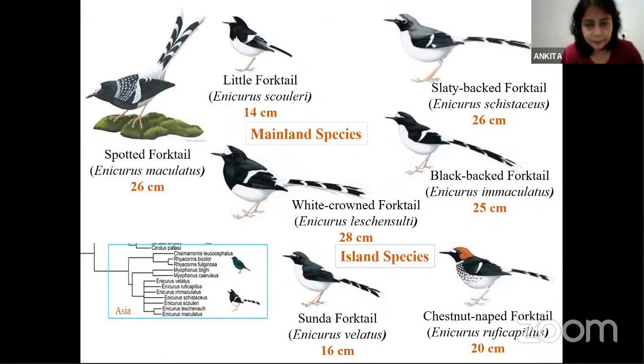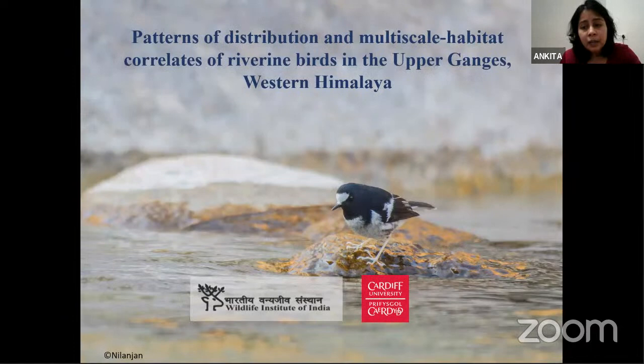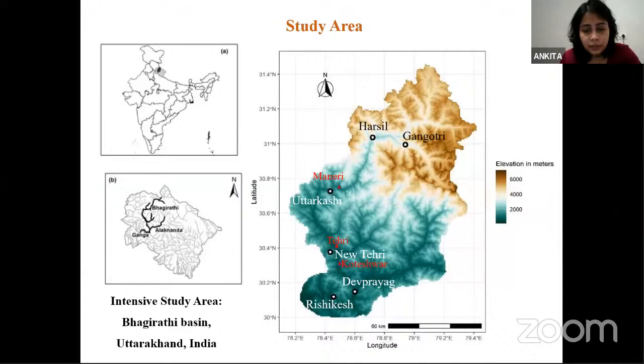So I studied riverbirds for my PhD. I'm a PhD student at the Wildlife Institute of India, and I studied patterns of distribution of riverbirds in the Western Himalaya. And I did field surveys between river stretches between Gangotri and Rishikesh, covering a large elevational gradient. Rishikesh is something around 300 meters above sea level, and Gangotri at around 3,100 to 3,200 meters above sea level. And all along this river is called Bhagirathi popularly. It's one of the major headwaters of the Ganges.